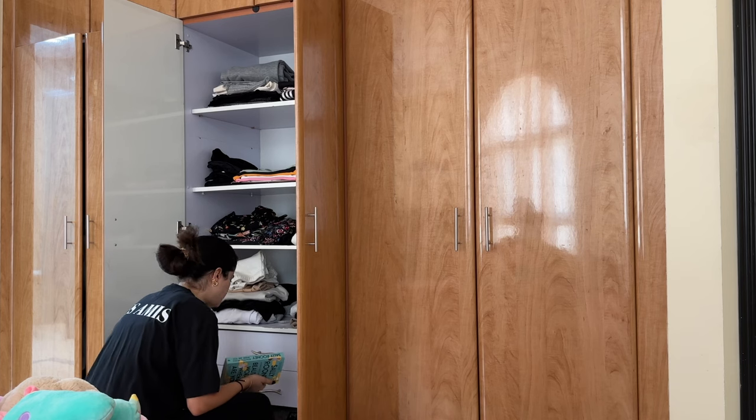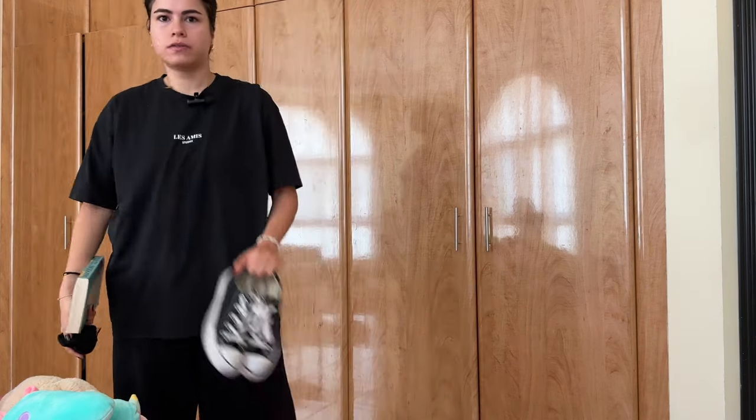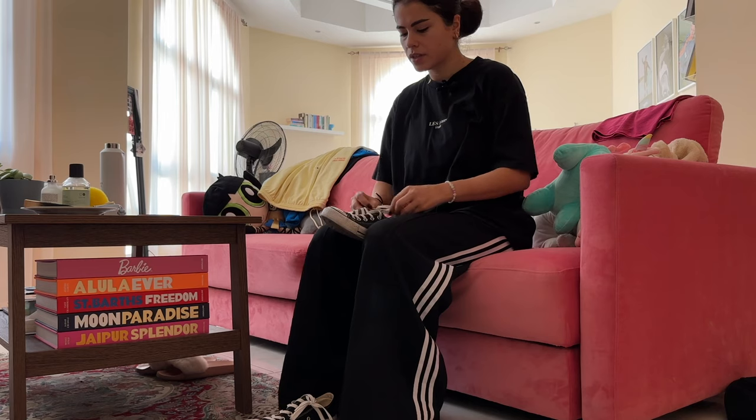I'm gonna grab socks. Today's shoes, Converse.